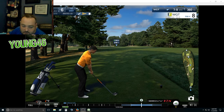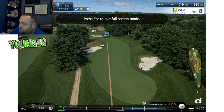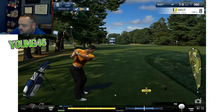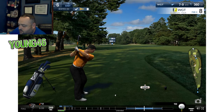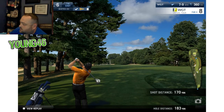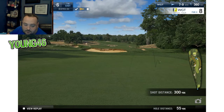Okay, let's see here. How do I want to play this? I'm going to hit driver. Just got to be careful. Okay. Should be all right. It's tight, but it should be okay.